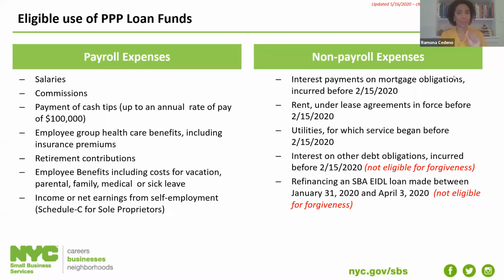For those three groups, all the contracts related to the mortgage and the lease and the utilities must have existed as of February 15th. That's what I know as of today. So they must have been in effect as of February 15th, which means that if you get a new office today and you just got it for the first time, those funds might not be eligible. Again, if anything changes between now and then, it's possible, but for now, keep these dates in mind.